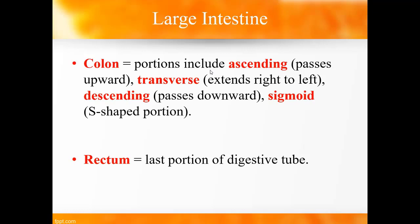Now, a term that you'll hear mentioned when it comes to the system is colon. Colon is referencing the large intestine only. The colon has different names for the different areas of the large intestine. And the name tells you in what direction the material is traveling. So after the cecum, the material will be moving up. So that's the ascending colon.